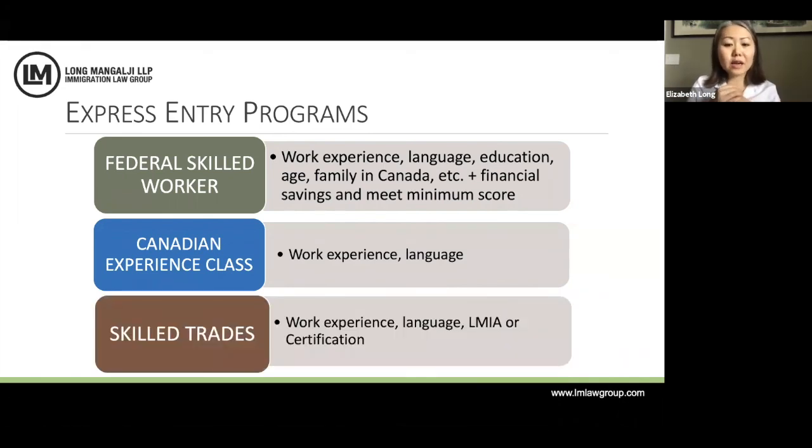There's a third category called skilled trades. This is for people who have work experience in the trades category. We're looking at construction, cooks, chefs, okay? And you need to have an LMIA or provincial certification. Most students will qualify, even if you're in the trades, under the Canadian Experience Class.